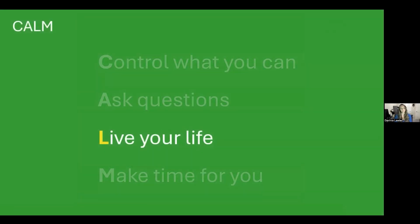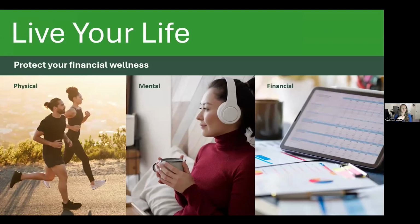Let's go though to the L in Calm, which stands for Live Your Life. We have heard wellness as a concept that's continuously coming up more and more in homes across America. And in its heart, it's about adopting practices like exercising, eating well, just to help you live that better life. But living your life to the fullest is not strictly a physical component, right? It's about your mental and your financial well-being.